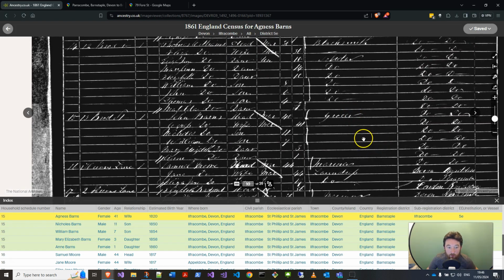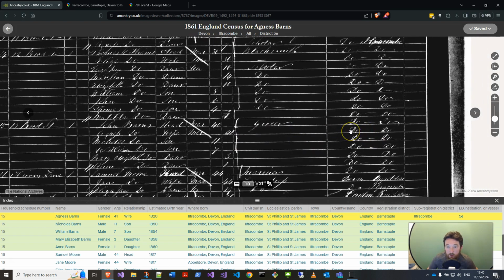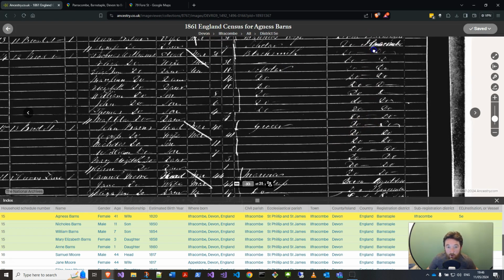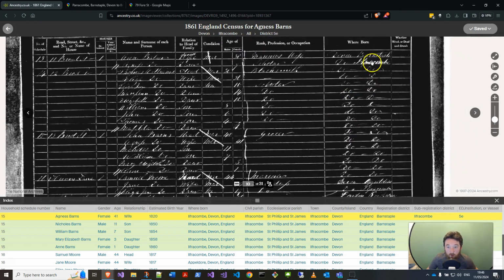Nobody else has got an occupation, so for Agnes, that makes sense. She's married. But here, first problem. In all the other censuses, Agnes is listed as having been born in Padstow in Cornwall. This is Ilfracombe in Devon. And what they've done here, we've got a bit of a lazy scribe or enumerator, I believe they were called. You can see you've got Devon, Barnstable, and then you've got the ditto shorthand, Ilfracombe.